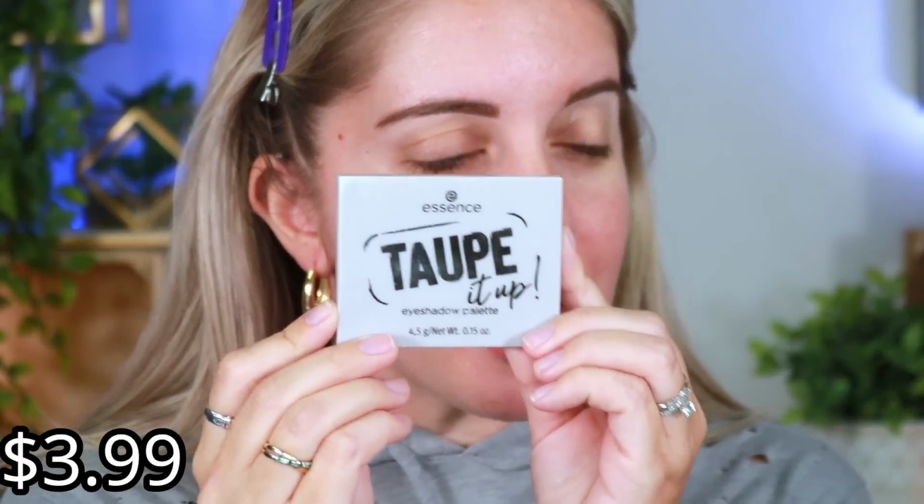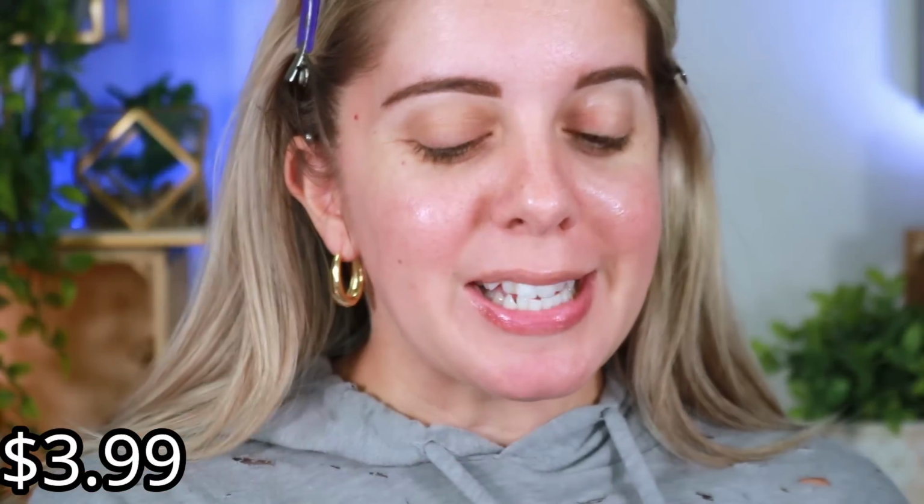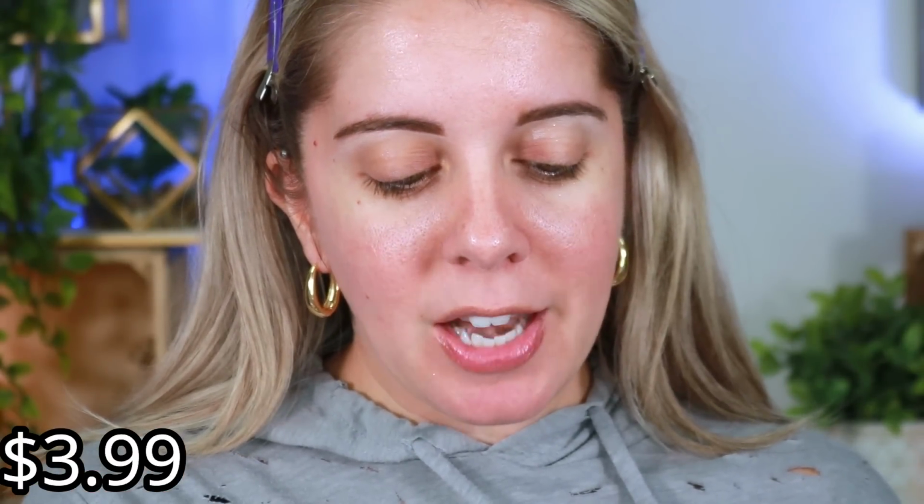But we're gonna do my least expensive on this side and my most expensive on this side. So we're gonna start off with the eyes. On this side, we're gonna go in with Essence. This is called Taupe It Up. I'll have the price points listed right here for you guys. And this is a 6-pan eyeshadow palette. Now when it comes to Essence, Essence is one of the most affordable drugstore brands out there. They are super inexpensive. They have so many different products and sometimes they work great and a lot of times they don't.